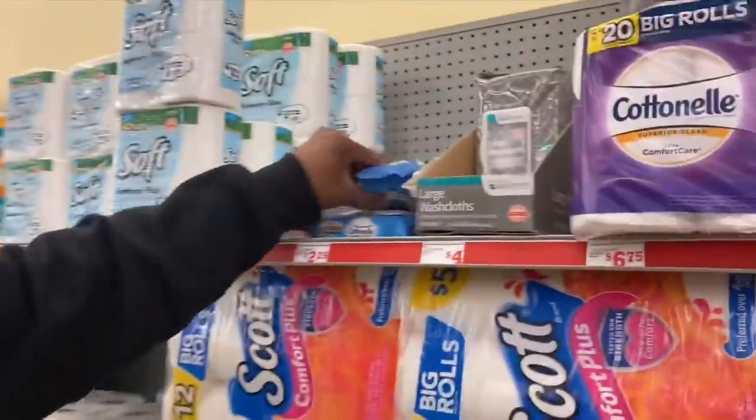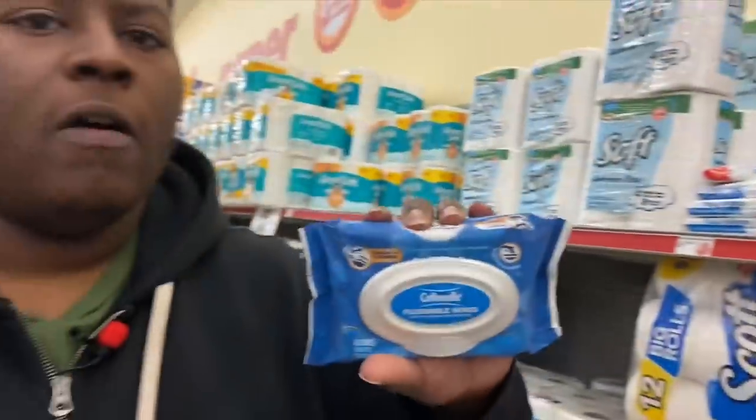All right, squad, so the last item that we'll be grabbing on the list, we'll be grabbing some Cottonelle wipes, the 42 count. They are $2.25 every day. So we're gonna grab one of these, $2.25. So we're gonna take this, we're gonna throw it in the cart, okay?